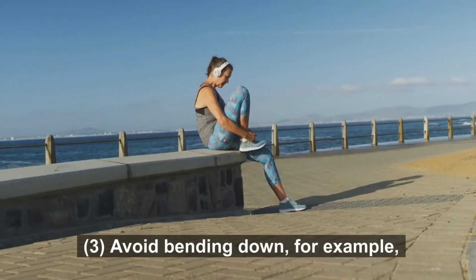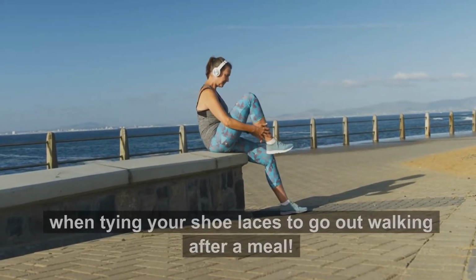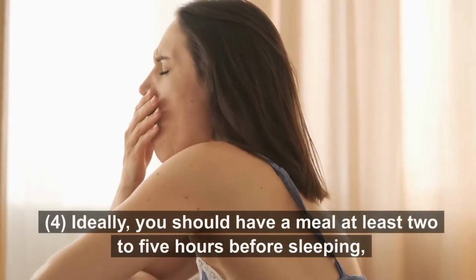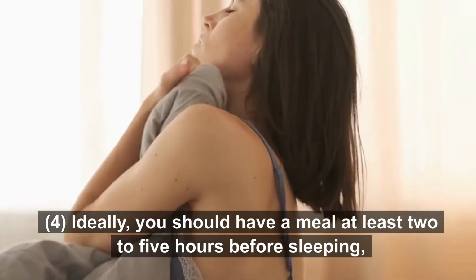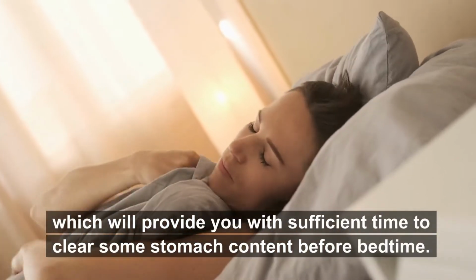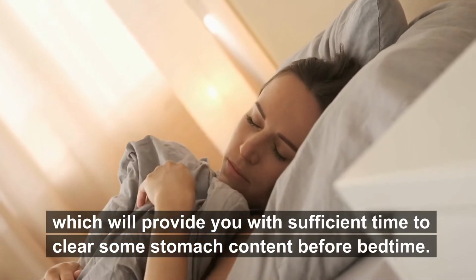3. Avoid bending down, for example, when tying your shoelaces to go out walking after a meal. 4. Ideally, you should have a meal at least 2 to 5 hours before sleeping, which will provide you with sufficient time to clear some stomach content before bedtime.